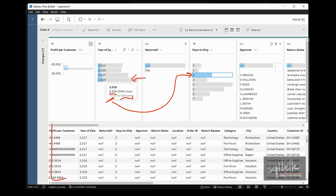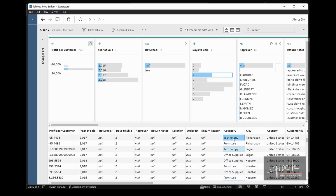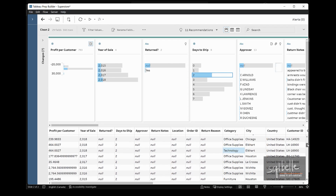Now in the data grid, this is also automatically filtered to the 2 days to ship. If we select a particular value within the data grid, for example, technology, notice what's going to happen. So if I click on technology right now, notice that the other values that are also technology get highlighted. And this is going to be highlighted for all the values in this particular column. So as we scroll down, we can see everything that is related to technology.